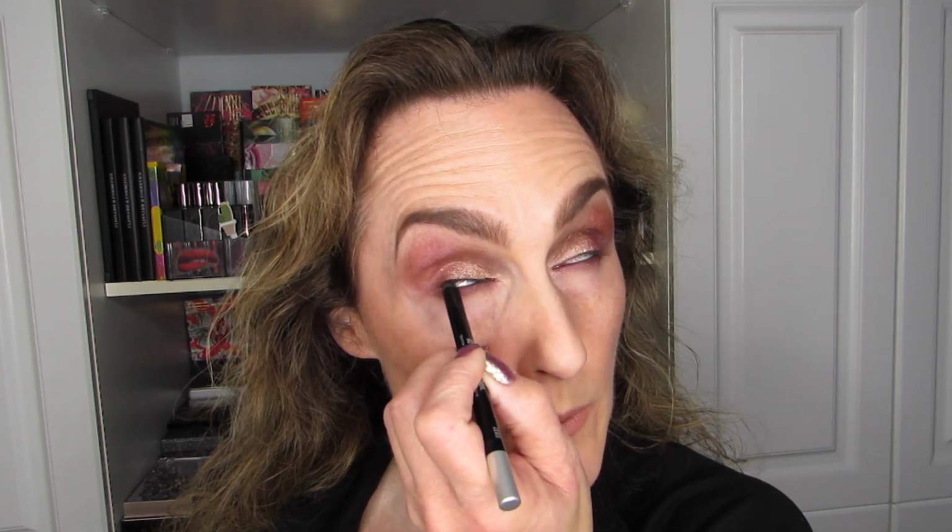All I'm doing here is reapplying the Zero liner from Urban Decay. Now my absolute favorite for the upper waterline, and I haven't tried the black, I think it's called Legend upper waterline pencil, but my previous favorite was Perversion, again from Urban Decay. And this one I happen to have a full size of, and I'm going to use it. So there we go, reapplied that.